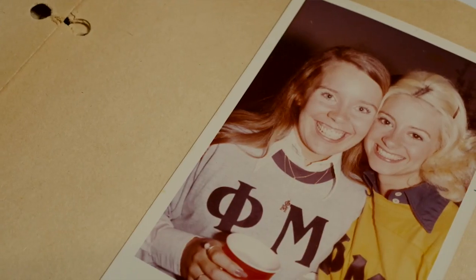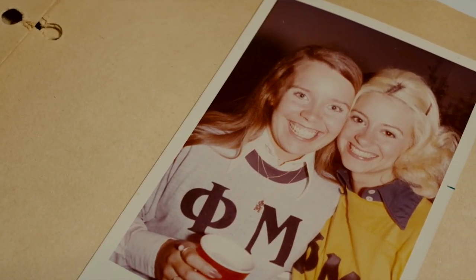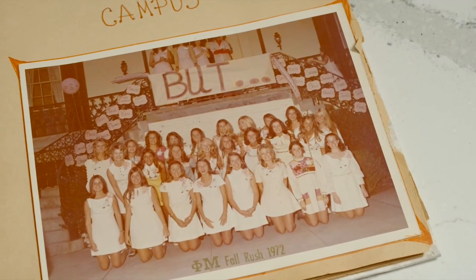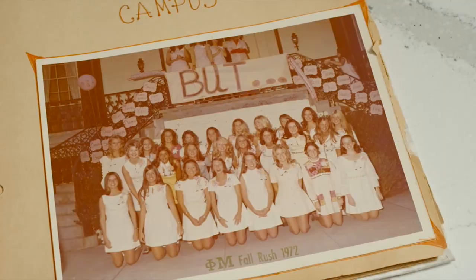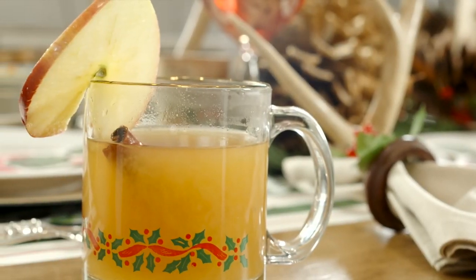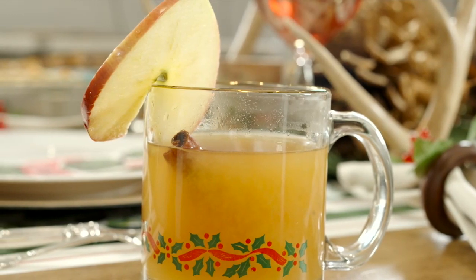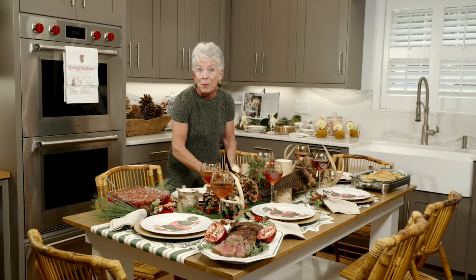So this is certainly representative of that to me, as all of us were in college and everybody had a job to do to get ready for that big party. So serving it like this in a festive glass is nice, and it's great really hot. It's really good at room temperature, but it really makes for a festive drink when you're having people over.